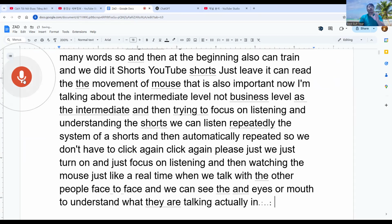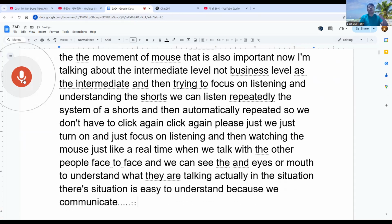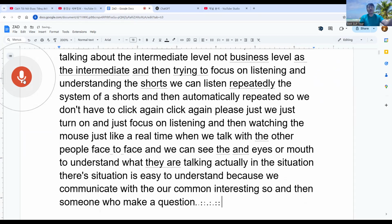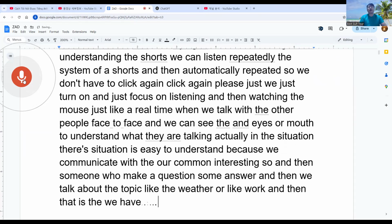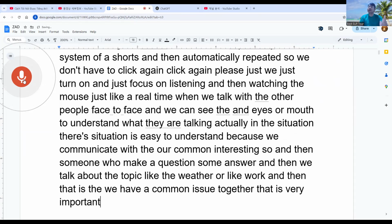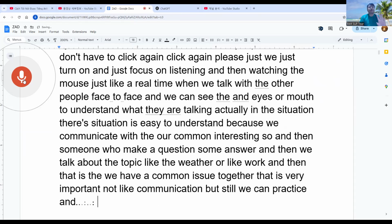Actually, in a real situation it's easy to understand because we communicate about our common interests. Someone asks a question, someone answers, and we talk about a topic like the weather or work. We have a common issue together. That is very important. But just watching Shorts is not like communication, but we can still practice intensive listening skills with Shorts. Repetition is also very important.